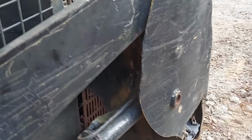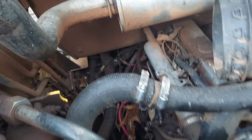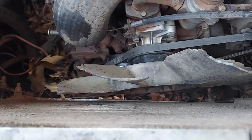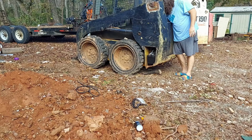Yeah. It runs, but it smokes heavily. Actually has pretty good power, probably because the engine they put in is like 40 horsepower. The one it originally had was like 30. She's got leaves everywhere. I think I really just need to pressure wash and clean this up. Also, the engine is not sitting square, you notice that? The engine is a little cockeyed. I should unload this thing.